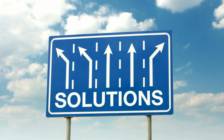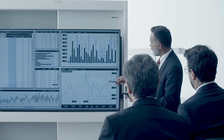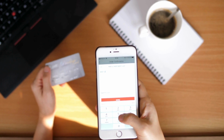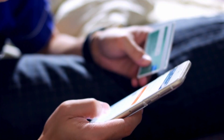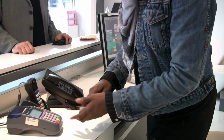The foundation: understanding payment gateway solutions. These solutions act as the virtual bridge, facilitating secure communication between the credit repair business, the client, and the financial institution. Seamless transactions, credit card payment services. Efficient credit repair transactions require the seamless integration of credit card payment services. The right payment gateway ensures a smooth and secure experience for clients leveraging credit card processing services.